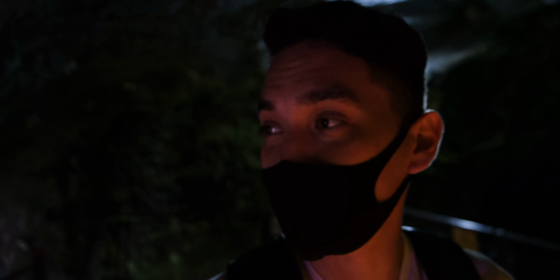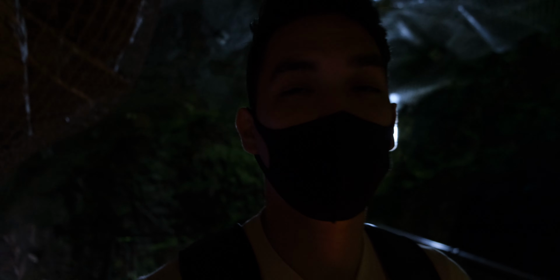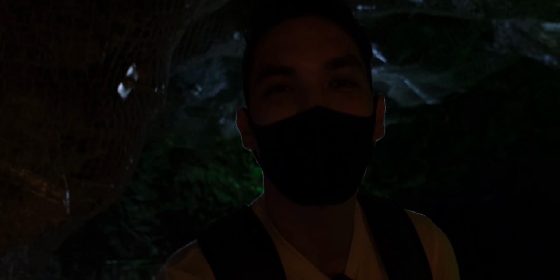Unfortunately, this has been the end of the underground part of the cave. I'm heading back up. Let's see what's up there.